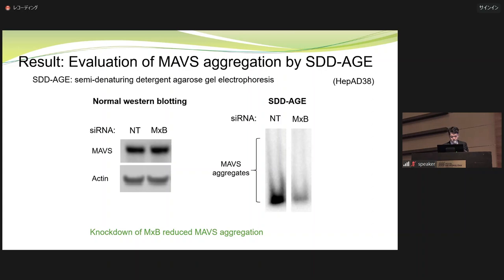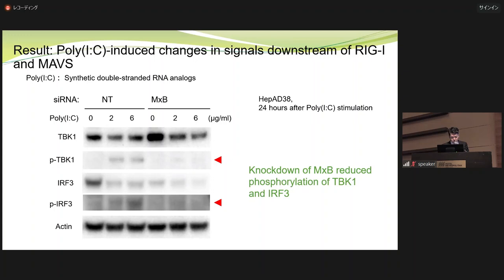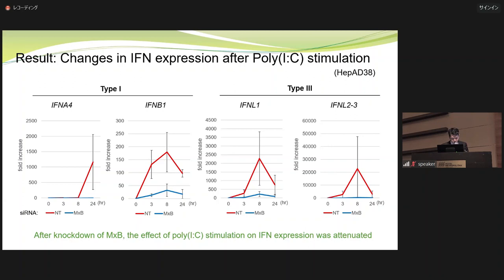Comparing the change in RIG-I downstream signaling after poly-IC stimulation, phosphorylation of TBK1 and IRF3 was suppressed after MXB knockdown. When compared by messenger RNA quantification for downstream interferon expression, IFN-beta and IFN-lambda 2 and 3, which were markedly elevated by poly-IC after 8 hours, were significantly suppressed by MXB knockdown.